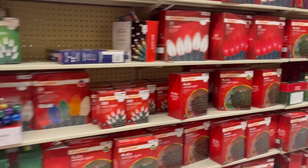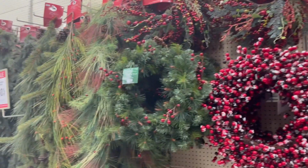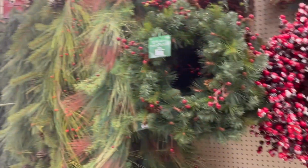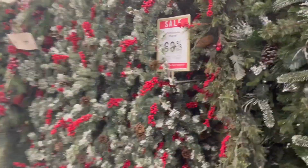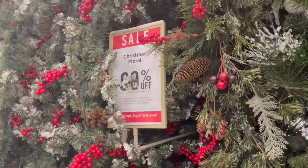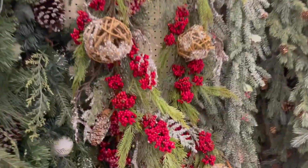Mm-hmm. There's some more Christmas lights here. All right, guys, they also have some Christmas wreaths and garland. They have so many varieties of different decor here. You guys will find so much stuff here. And there's 60% off sales going on here. Super fabulous. I love the ones with the red berries.